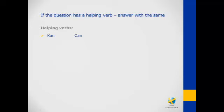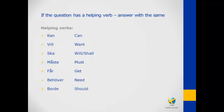Kan, that means can in English. Vill, this is a tricky one. It means want, not will. Ska, and that means will or shall. Måste, får, behöver, borde, har.